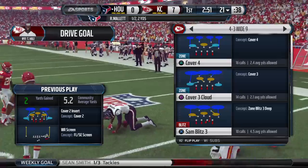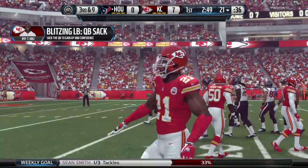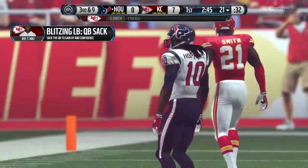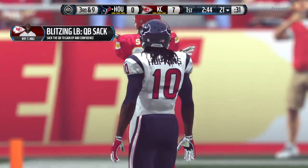Arm strength is a nice thing to have when the window of opportunity is very small. Quarterbacks with strong arms can still fire it in there. Nice throw right on target by the QB.